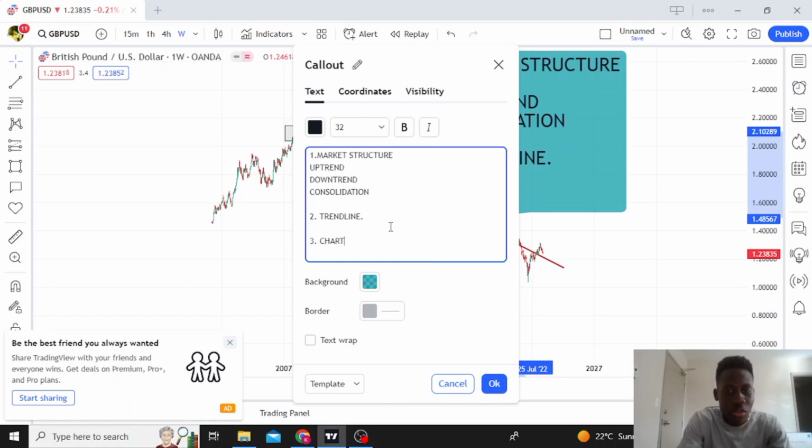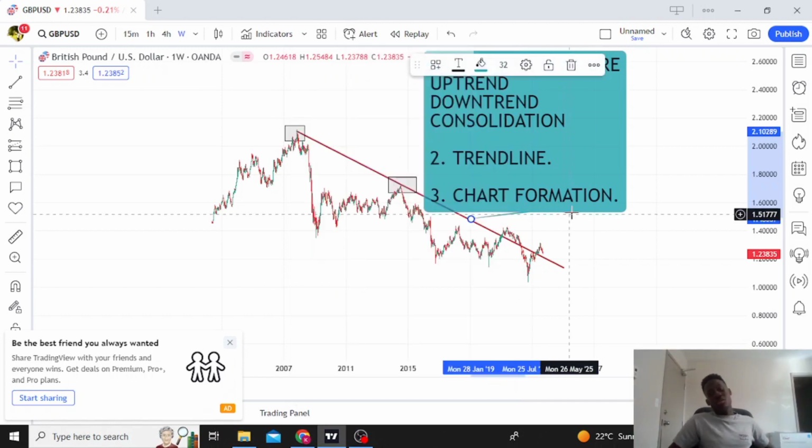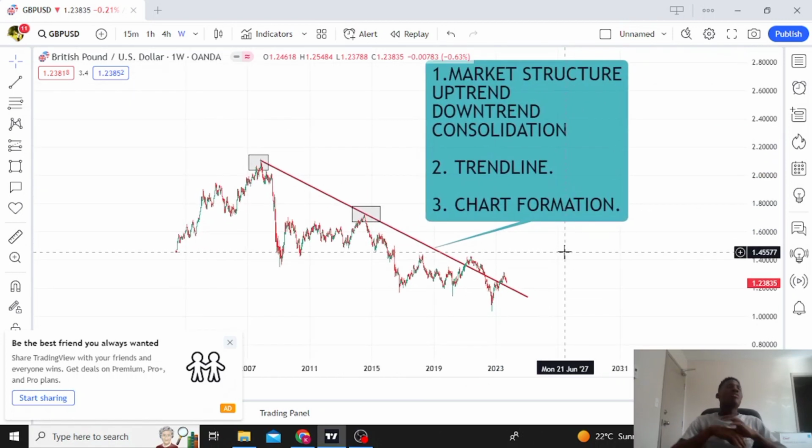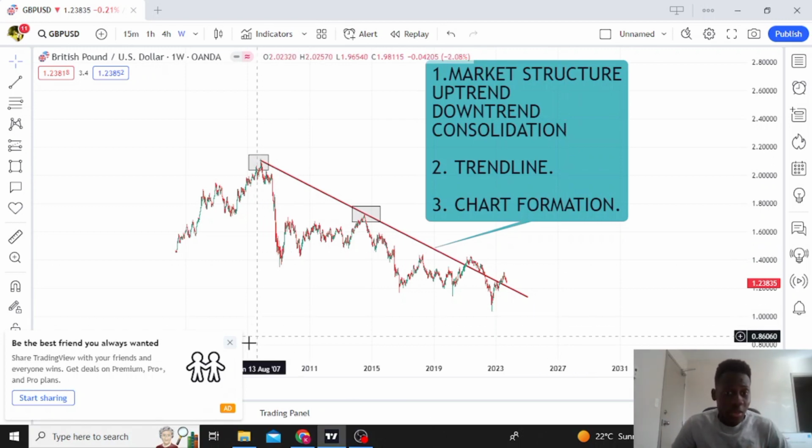Chart formations. So what are chart formations? I really don't know a very good meaning for it, but I'm going to try my best. These candles sometimes form a pattern. That pattern they form tells you what the market is going to do, or shows you some of the direction of the market, what is about to happen. So I want to talk about a few chart patterns.